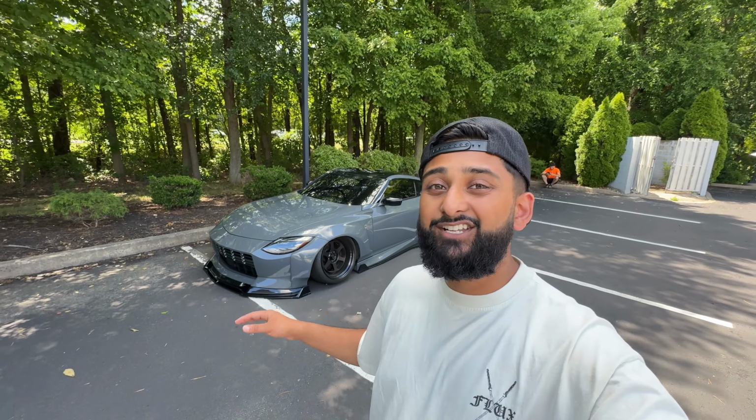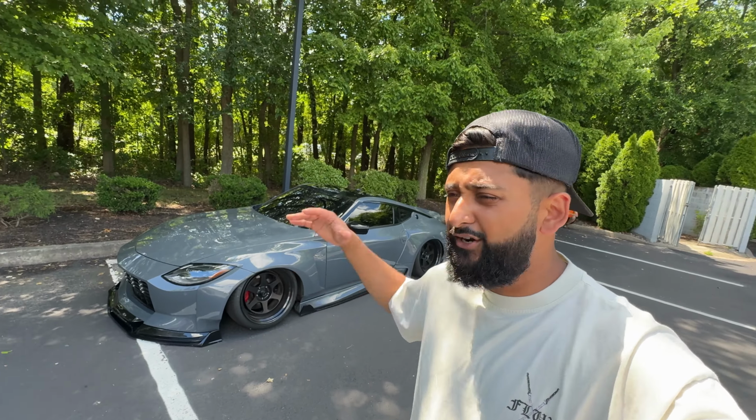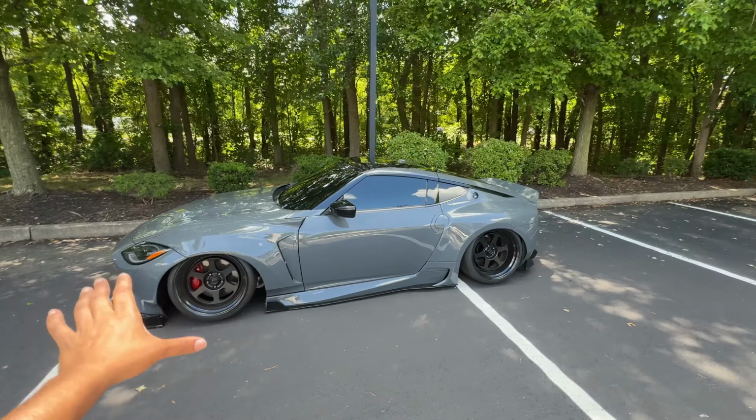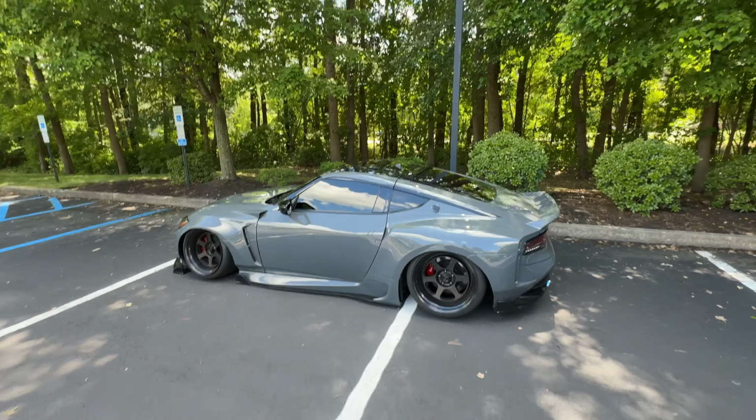Huge shout out to Sonic Tune for making this thing the absolute beast that it is. If you guys have a VR30 or a Nissan or anything that's similar to this, I highly recommend you guys check out Sonic Tune. He is an amazing tuner. Every time I've ever had a question about this car or engine or anything, he's been super helpful. So I highly suggest you guys go check him out.